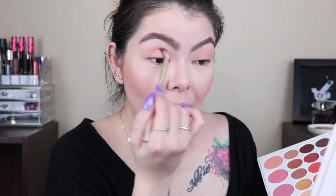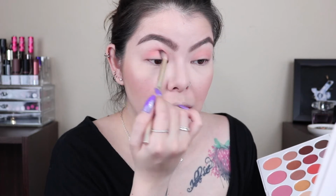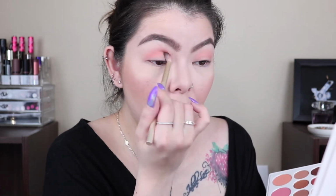I honestly have never used BH Cosmetics eyeshadows. I've only used their brushes, which I'm absolutely in love with. You guys see me use them in my videos all the time, and they're super soft, and I feel like they're really, really good brushes. I've heard a lot of good things about their eyeshadows, but I've never tried them, and I don't know why I've been sleeping on them this long because these are absolutely gorgeous. They blend very, very well, and they're super pigmented.